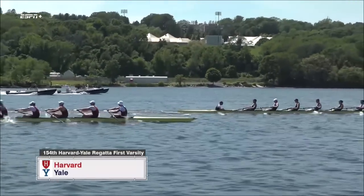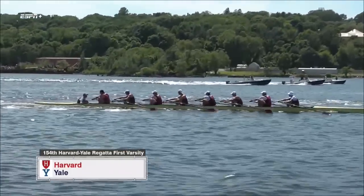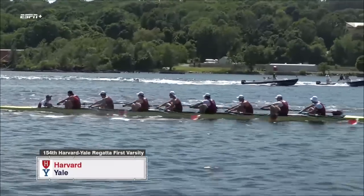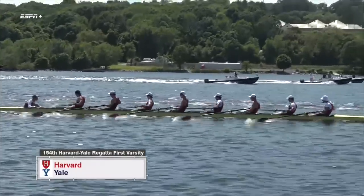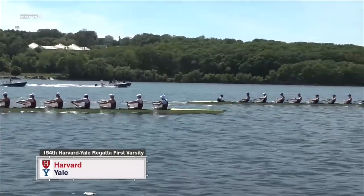Strong man. Harvard, to their credit, the Harvard coxswain there is speaking again. It seems like they're trying to take some sort of move. It's critical right here, at 36. I'm sure Yale expected this kind of race, and it's important they don't get frustrated. They're throwing some good power at Harvard, and they do have a lead. Yeah, they're comfortable.